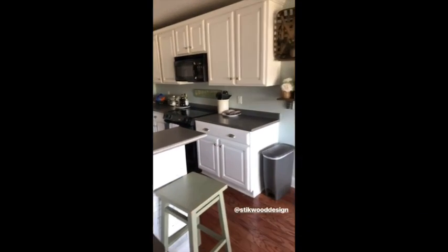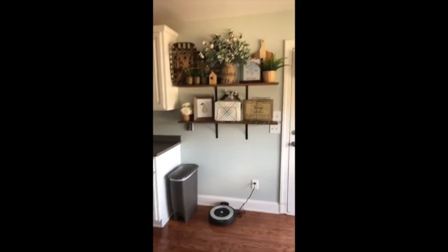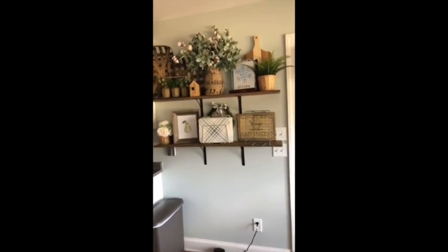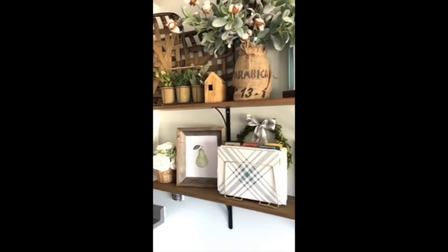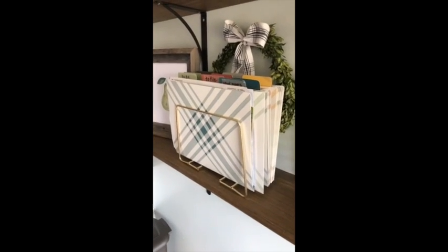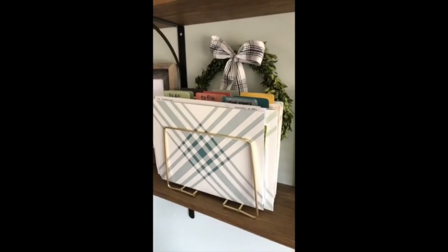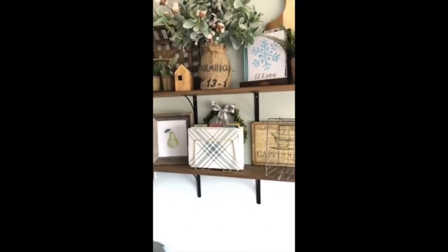And then we move into my little bitty kitchen. And here is my gallery wall that's not quite springified yet. It's still got some summer. It's got that Let It Snow printable up there. And then we have a pear printable. And I shared yesterday on Instagram about my new filing system. I love these file folders and this file folder holder thing from Target. And I need to add some spring touches to this, which I will.